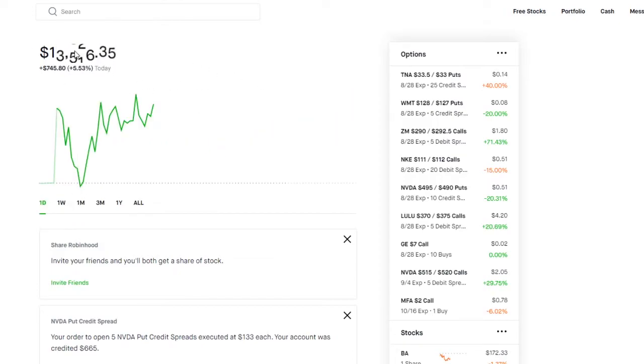So now going back to the one-day chart right now, I have a lot of debit spreads. I sold a couple bad ones today that I didn't really like too much. I sold my Walmart and I actually bought a put credit spread on it.